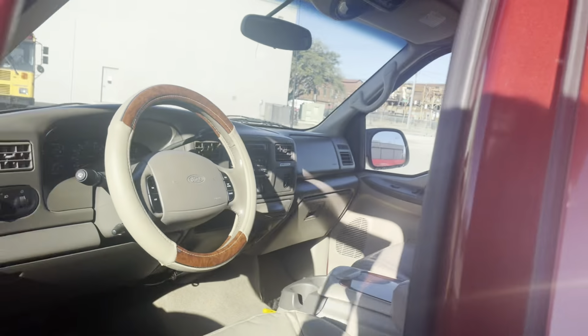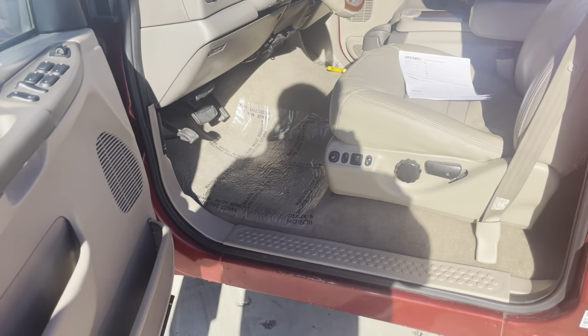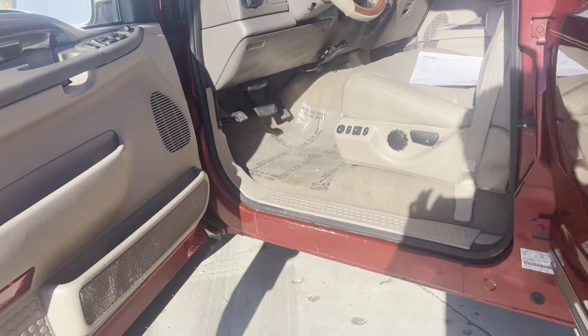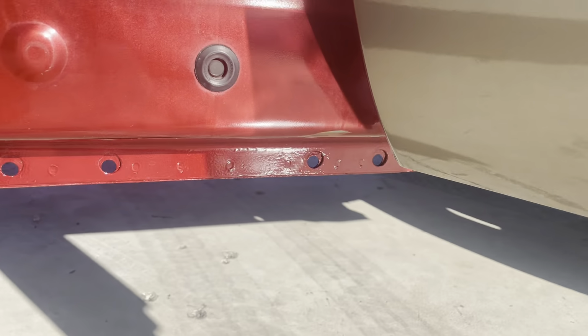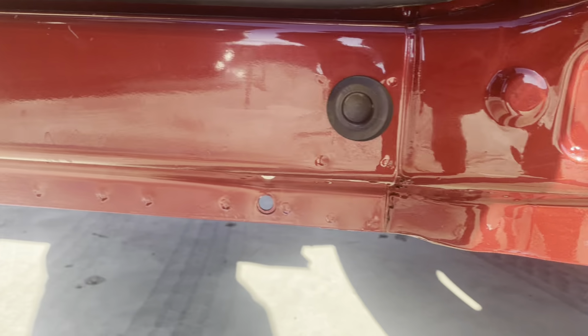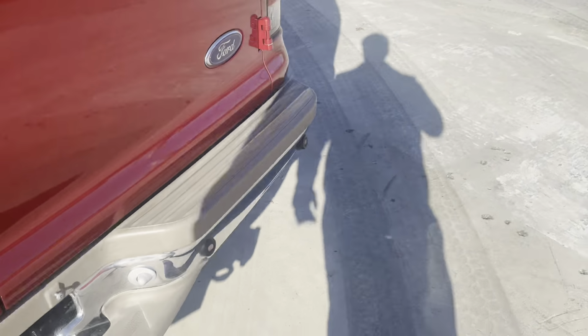All right, next point of business on this truck, cosmetics look great. I just told you it was a Colorado truck, which isn't as clean as a Georgia truck, but it's not as bad as like a New York truck. Outer rockers are great. We're gonna keep on keeping on. Super clean outer rockers on both sides.